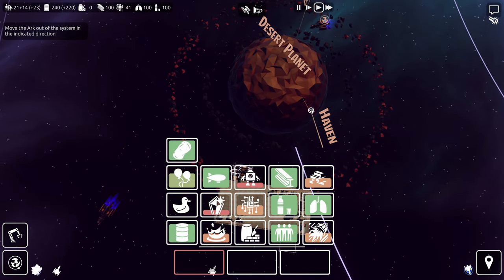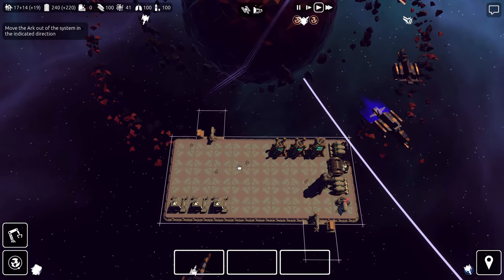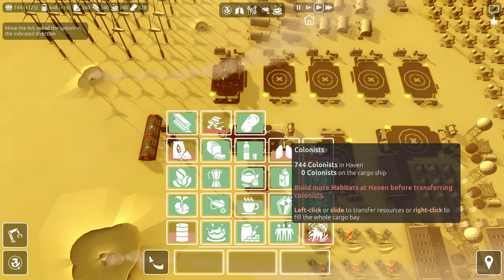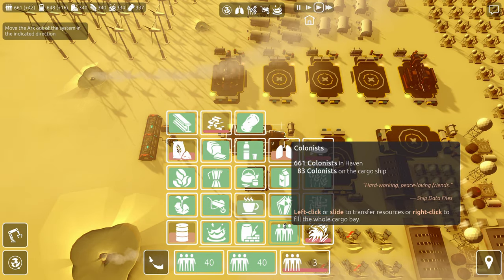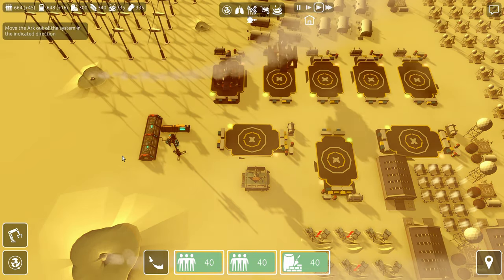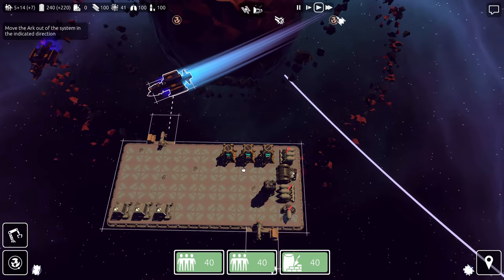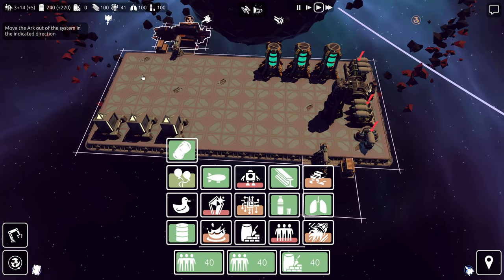All right, so this ship is empty now. Let's head down to Haven. And I don't know whether or not they're going to be able to. I mean, they have the health drinks and oxygen and everything on the Ark as well, so it should be fine. Let's pull some colonists out of here. We're going to take, how many people should we take on this journey with us? What do you think, huh? I think maybe we just fill the Ark with, I think that's what we'll do. We'll fill the Ark with cryopods.